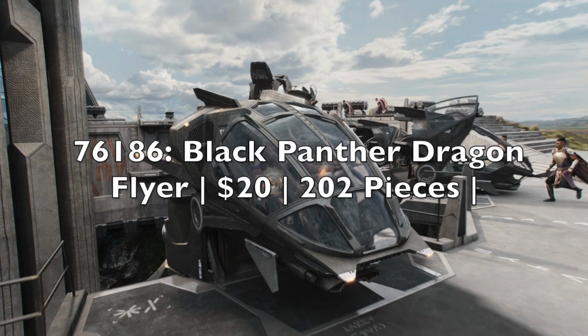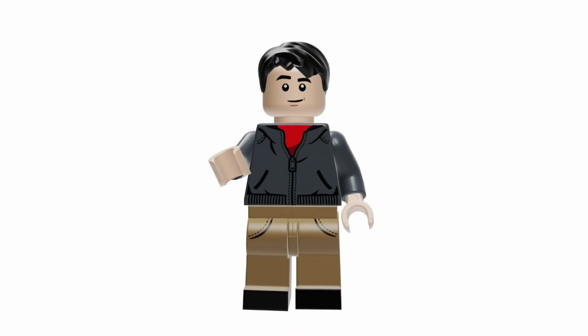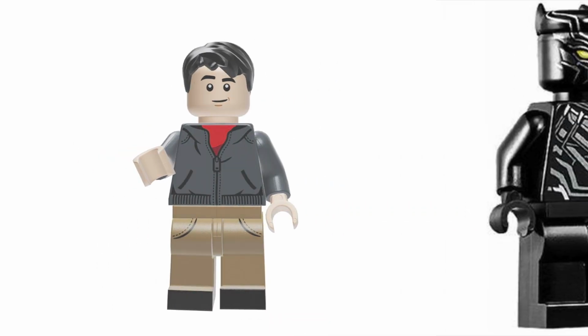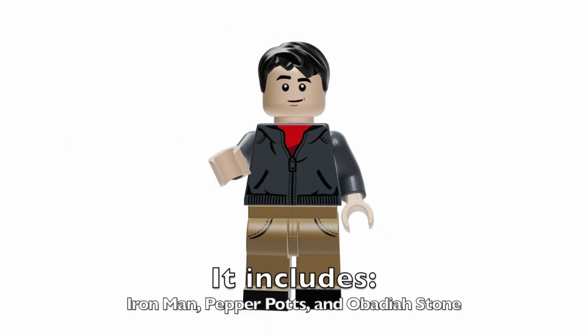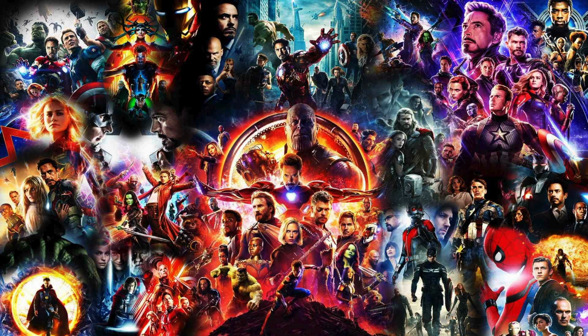So starting off, here we have set number 76186, called the Black Panther Dragonflyer, which is $20 and has 202 pieces. It will include a new variant of Black Panther. Next up, here we have set number 76190, the Ironmonger Mayhem, which is $40 and has 479 pieces. The sets are not comic based and will be based off of the MCU, by the way.